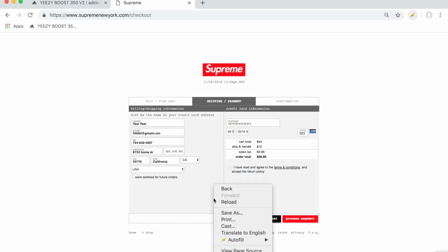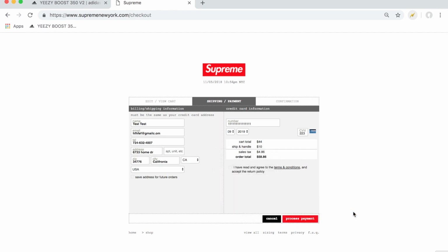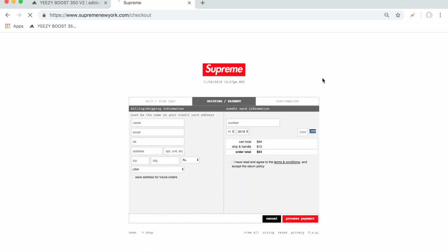Now what we want to do is double click on your mouse or trackpad or whatever you're using. Then you want to go to autofill right here. You want to hit execute profile, unfiled. Then you also want to click on the lightning symbol up here. You want to hit generate autofill rules. So now that's done. Now let's say it's a real drop, this is the real drop. So I'm going to add to cart during a real drop. I hit checkout. Then immediately all of my information will come up.